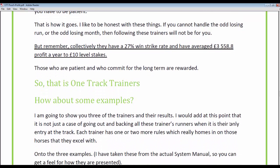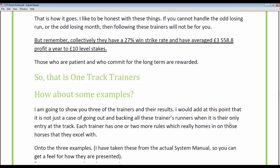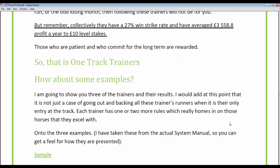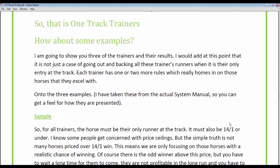I like to be honest with these things. If you cannot handle the odd losing run, or the odd losing month, then following these trainers will not be for you. But remember, collectively they have a 27% win strike rate and have averaged £3,558.80 profit a year to £10 level stakes, and that's at Betfair starting price. Profits could be much bigger using best odds guaranteed bookmakers. Those who are patient and commit for the long term are rewarded. So, that is the system.